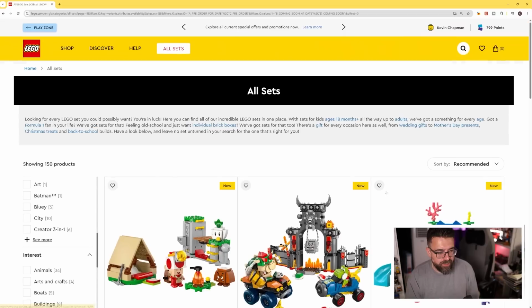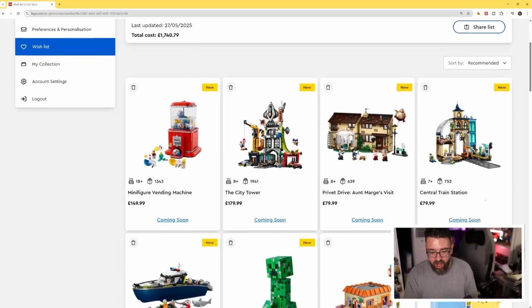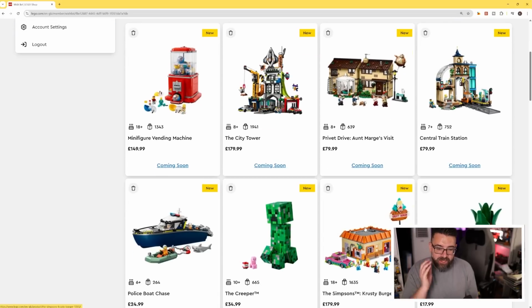Right, I think that is everything. So let's have a look at the damage that's done to my wish list. My wish list contains 21 items at £1,740.79, which obviously I can't do. I would never recommend anybody spends that much money on Lego in one go. So now we need to go through and remove some stuff. My first goal, I want to get this under £1,000 and see what we're looking like.